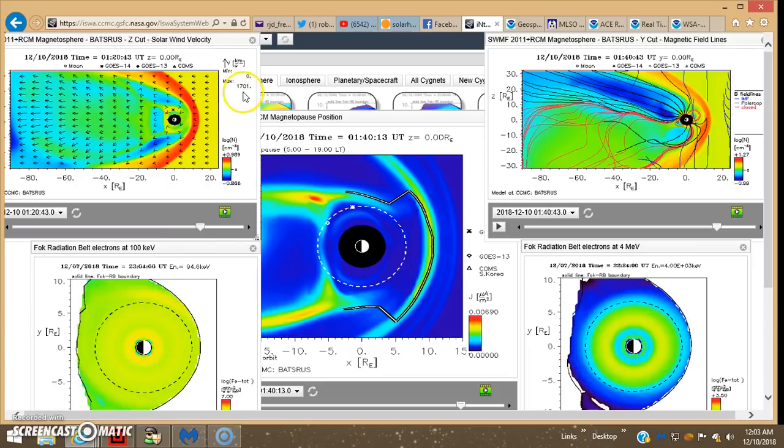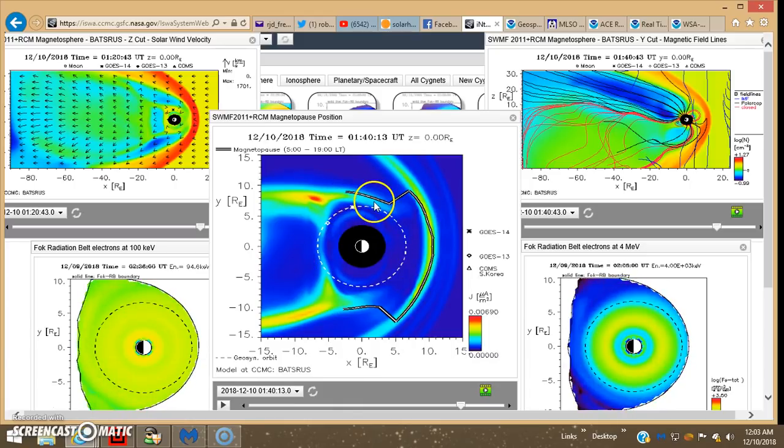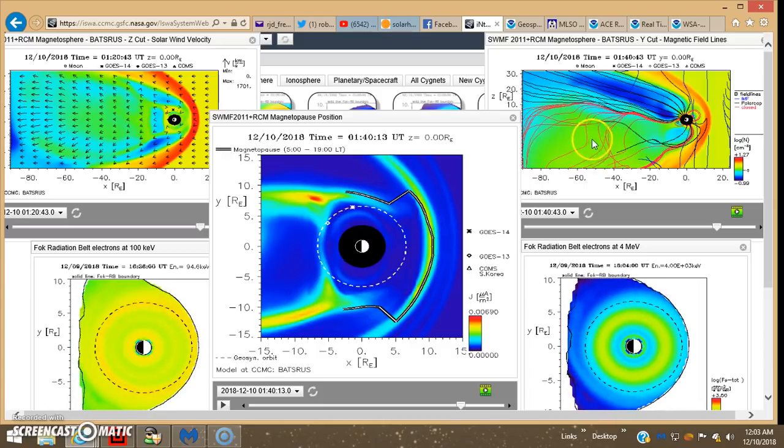But anyway, I saw a solar wind speed of 1701 kilometers per second being recorded by these GOES 13 and 14 satellites in this geosynchronous orbit, 22,236 miles above the Earth. And I think GOES 15 is up there as well. So these are recording all this data that's being displayed in these computer simulations.